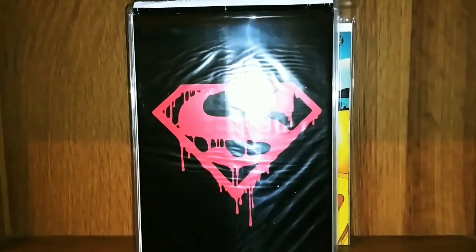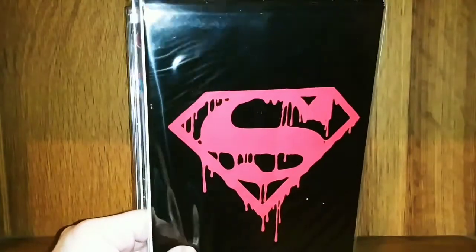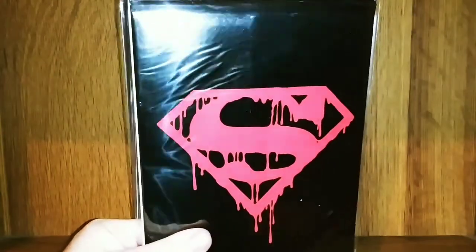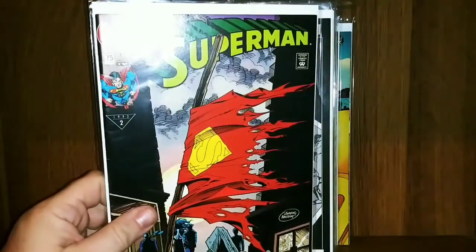And the polybagged Superman 75. Just recently picked this up. It was either December or January. I can't remember which one. We've got another Superman 75. This one is the fourth printing.